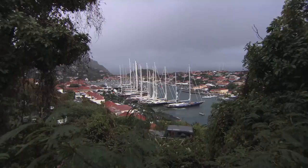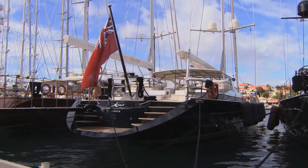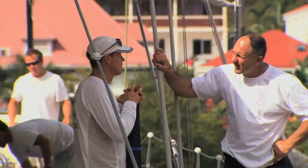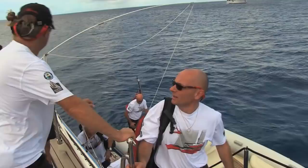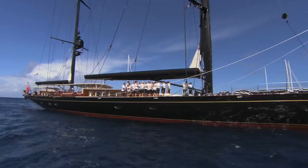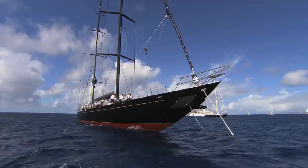Back in St. Barth's, the superyacht race is about to begin. Louis and his crew are on board the Marie with some former Olympic sailors. The owner asked me during the construction whether I wanted to be crew on board. And I committed, I said, yes, I'll do that. And so I'll be with the racing crew participating on board.